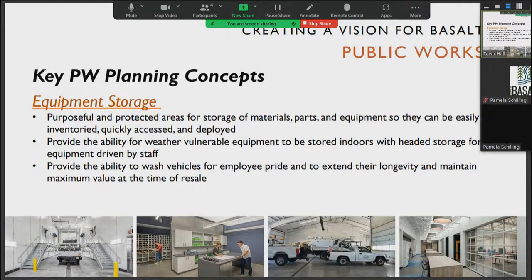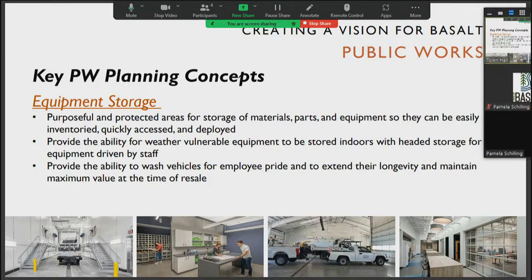As far as equipment, it's huge for Public Works. Right now it's kind of scattered in different locations. It'd be good for them to get that centralized. Again, protection of that equipment is important, it's expensive equipment, and durability, making sure it lasts long, is good for the community. And then finally, washing vehicles was something that would help provide pride. Police could use it as well if they're on the same site. So those were some of the criteria that were established for the process.